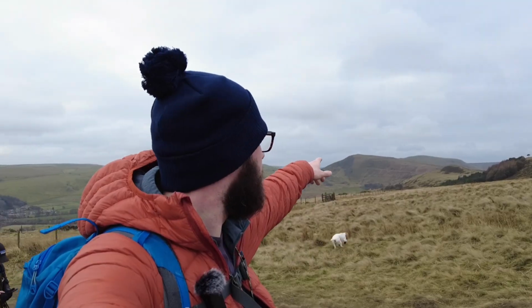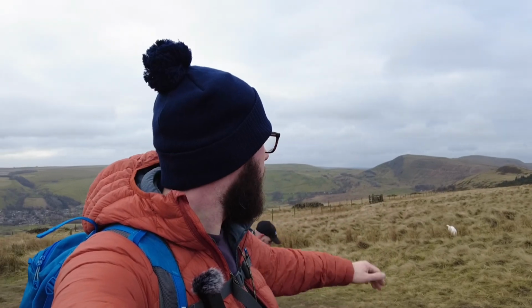There's Loose Hill. We're just having the wind blocked by the hill here, and then behind me over there is Mam Tor, and then when we get to the top of here I'll be able to show you. It's like a horseshoe shape, and at the bottom is the valley and the little village. So we're almost at the top of here. Hopefully the wind dies down a bit today and I'll be able to talk to you. We're at the top, so hopefully you can hear me.